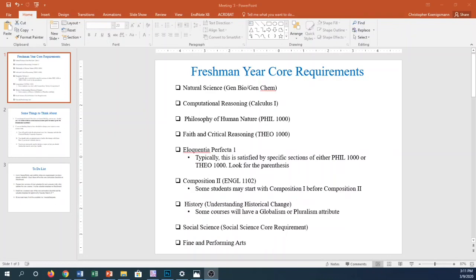Now, another thing that a lot of you guys are probably thinking about is math. So especially for the pre-health people, the computational reasoning requirement is a great course to take in your sophomore year. For bio majors, you could take applied calculus, or for chem majors, you have to take Calc 1. But everyone can take Calc 1, so that's why I put it there. If you're a non-science major, there are a couple of other options. You have finite, and you have computer science and a few other things that can check that box.